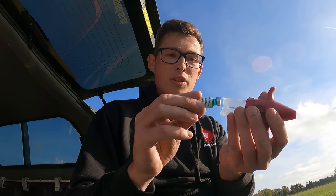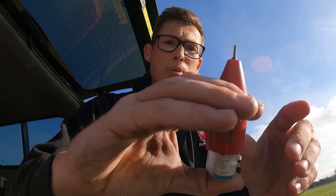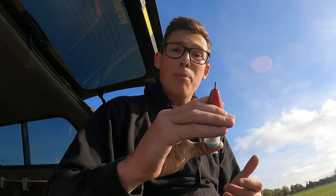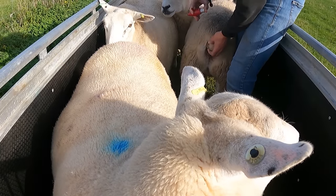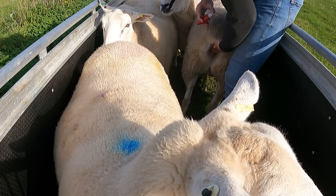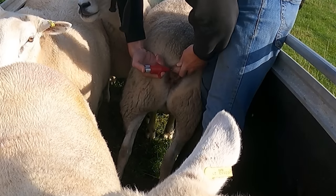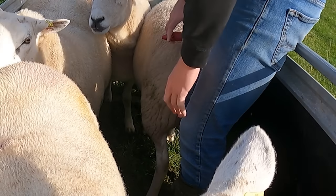So what we do, that goes onto there, just like so, you push it up, and there's two prongs at the end. You use those two prongs, and what I do is scratch under the ewe's tail, and that then scabs up and gives the ewe the disease. Some people do it in different places, but I find under the tail has the best bit of skin where it's going to keep dry and not wipe off. You lift the tail up, get it onto the skin, just like that, give it a little scratch again, and that is her done.